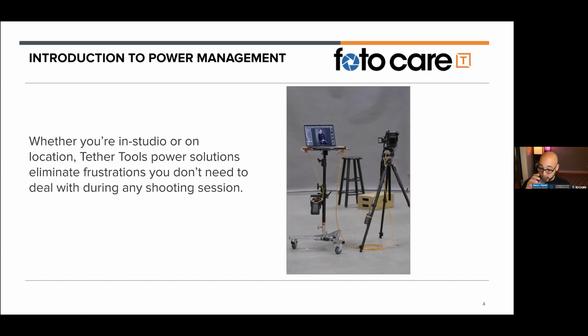This is a new product Tether Tools came out with not too long ago. This thing's rad. It's a D-tap to USB-C, and it has USB-C and USB-A on it, so you can charge your phones and other stuff as well. But for me, I was running off the 16-inch MacBook.